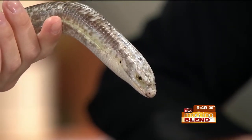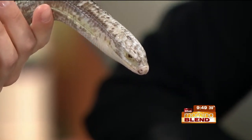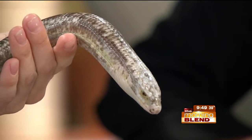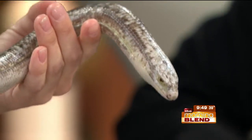Is that the only difference? No, there's a couple. Also, they have eyelids. Snakes don't have eyelids, so the lizards can blink. Also, their scales are a little bit different as well. You can still see them with snakes. They'll flicker their tongue. We're going to have Kip come out right now and show you the difference.